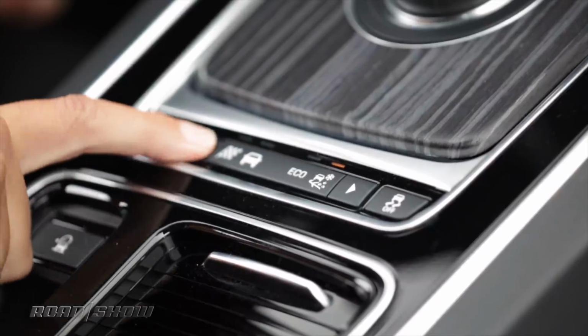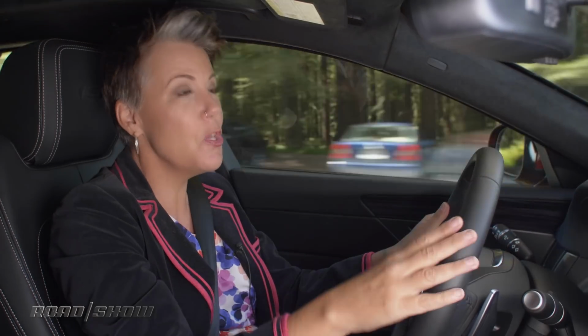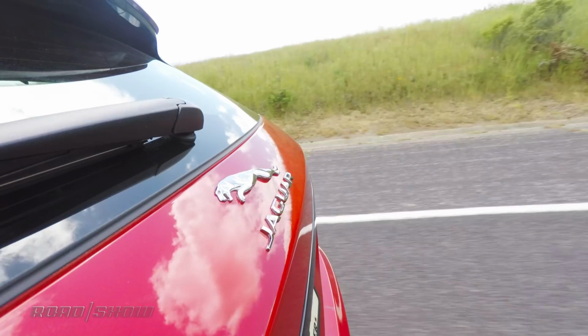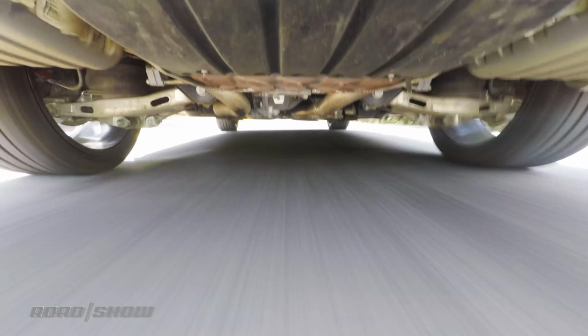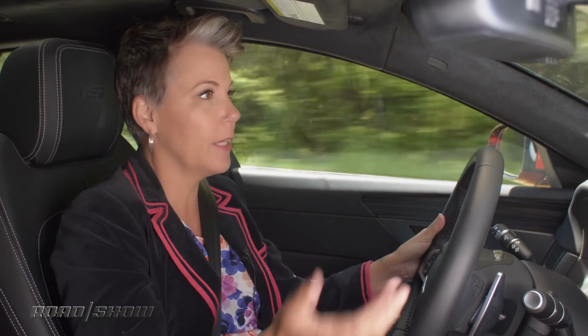Driving modes for snow, eco, normal, and dynamic. Now, with a lot of cars, there's a huge difference between normal and dynamic. Not so much with this. Now, I can tell the difference, but the dynamic isn't so stiff in the suspension that I wouldn't use it for everyday daily driving.